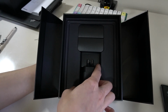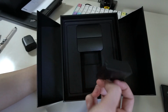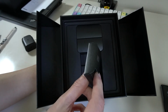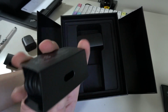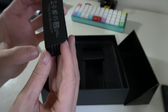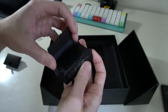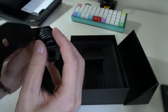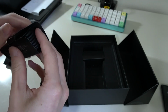We get a super fast charging wall adapter. That's always nice, but I assume that's good. This is just a placeholder for it. Anything else? We get a USB Type-C cable, which is nice of them to include. Why don't I get it out of the box for us? That's nice of them, a black Type-C cable. That's very normal, very generic stuff.